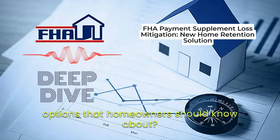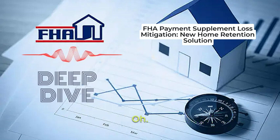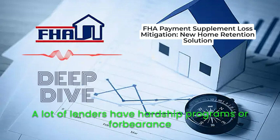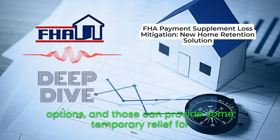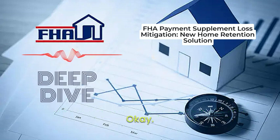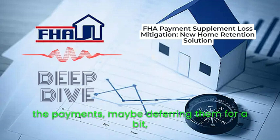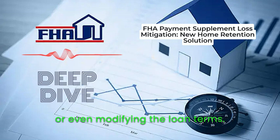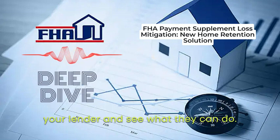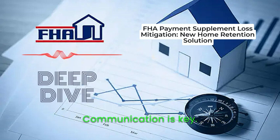What are some of the key options that homeowners should know about? Well, one of the most important resources is the homeowner's own lender. A lot of lenders have hardship programs or forbearance options, and those can provide some temporary relief for anyone who's having financial trouble. These programs might involve things like reducing the payments, maybe deferring them for a bit, or even modifying the loan terms. So the first step is to reach out to your lender and see what they can do. That's right. Don't just keep quiet about it. Talk to them. Absolutely. Communication is key.